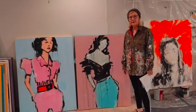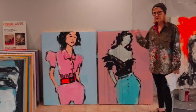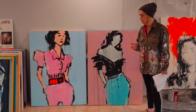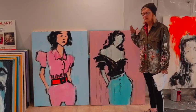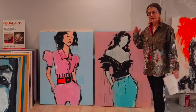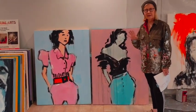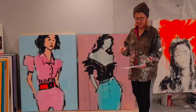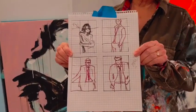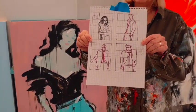I get my ideas from various places. Magazines, TV, movies, anything I've seen, visits downtown, people on the street, they all inspire me. Going to museums and galleries, of course, that too. But if a certain person, the way they dress, their little snazziness attracts me, then I'll take a picture, usually a photograph, and go home. And then I do a little sketch, very, very simple. These are my latest sketches here. Just a simple sketch to get the flavor of the pose, the feel for the pose. There's no color here or anything like that.